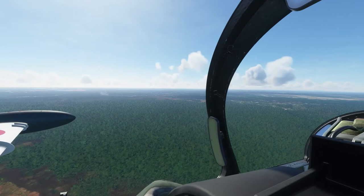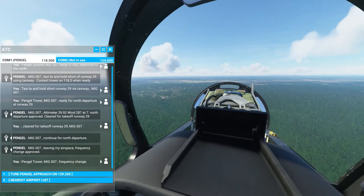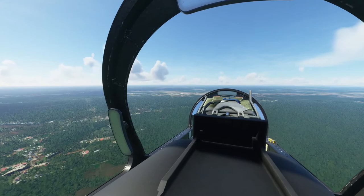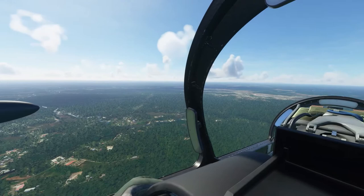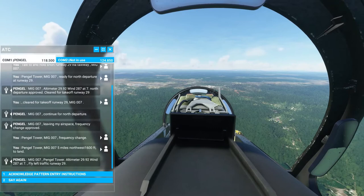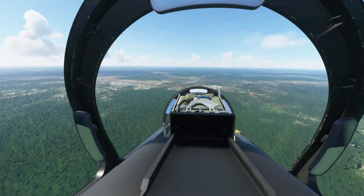Let's find out where they want us to land. Not a really good plan. Pengel. Full stop landing. Hotshell tower, wind 0-0-7 at 5 miles northwest, 1,600 feet to land. Altimeter 29.92. Fly left traffic runway 29. So it's going to be here. So we're going to have to fly upwind first, which is cool.